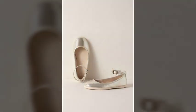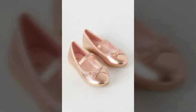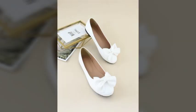You can buy these amazing, wonderful, stylish and most attractive toddler girls pump shoes online from different websites. Like, you can buy these amazing, wonderful, stylish and most attractive baby girls pump shoes online from etsy.com, ebay.com, AliExpress, Amazon. As we know that all these websites are very famous, and you can buy these baby pump shoes from here.